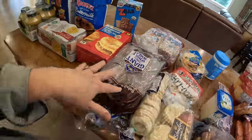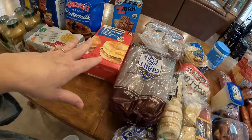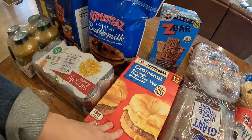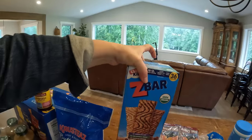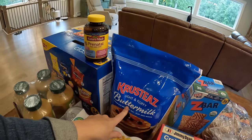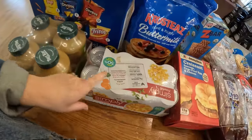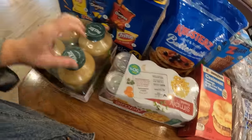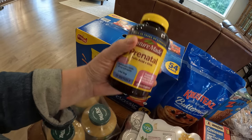We do have room in the freezer to put some of this bread and tortillas so it doesn't go bad. I just thought we'd try these for breakfast. Some mornings I feel better than others and we're able to make breakfast as a family. Other days I'm not feeling so good, so I thought that would be a good option. And they were on sale. Grab some Z-bars, some pancake mix, some soups, because they were on sale. Just nice to have on hand as we get into colder months. Some Treetop applesauce, some chips for the boys' lunches, and some prenatal vitamins.